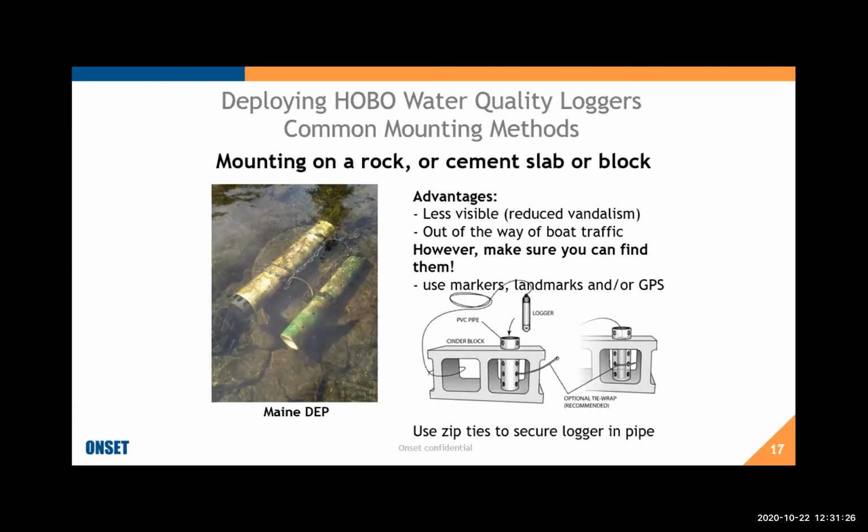You do want to make sure to use markers or landmarks and know where you left the logger if you're hiding it.